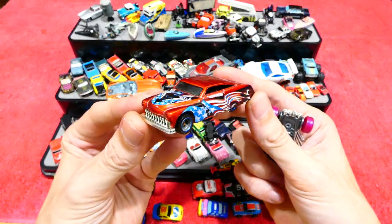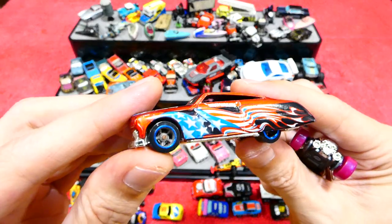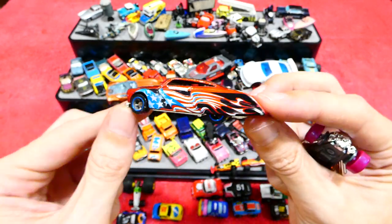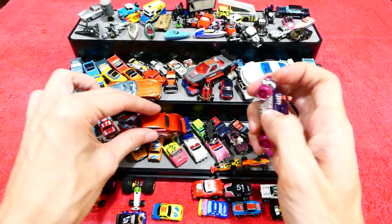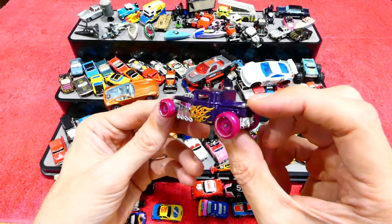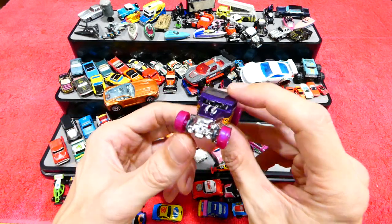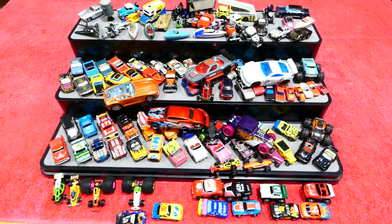Here we have the Purple Passion. I was going to save these up. Oh yeah, that's right. This has got two-piece wheels on it. If anybody knows what set or why this has two-piece rims, please let me know, because I saw it and I thought it was a Super Treasure Hunt, and then I realized the second I picked it up it wasn't. We have another Bone Shaker from the Advent Calendar, the 2019 Advent Calendar. If you haven't seen that, it is in my playlist, so you can go back and have a look at that if you like. But this purple is awesome.